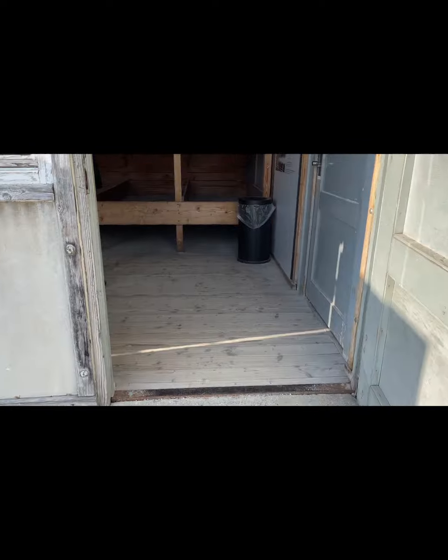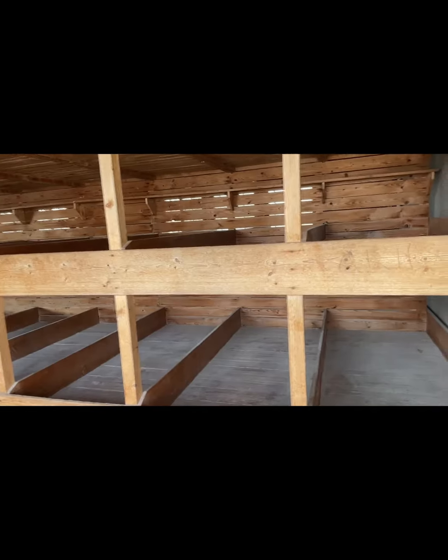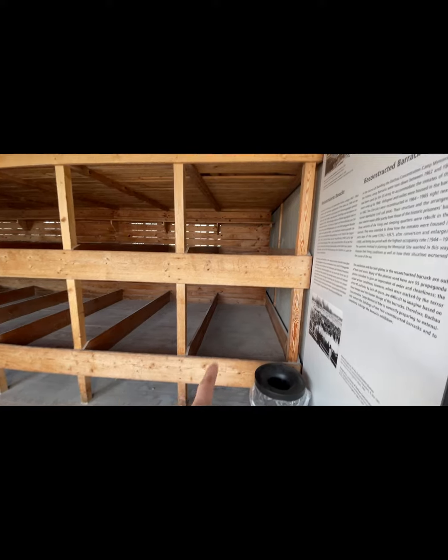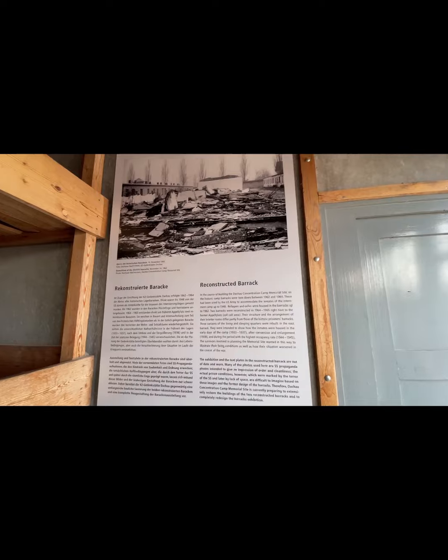Wow. And wow, look at this. This is it. This is where they used to bunk. Literally, that's all the space they had. So it got reconstructed, as it says there.